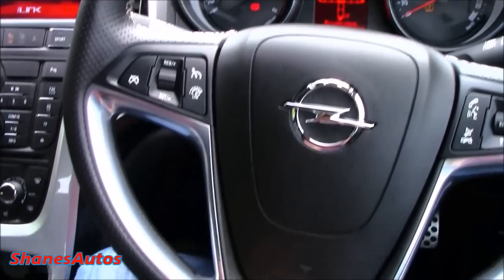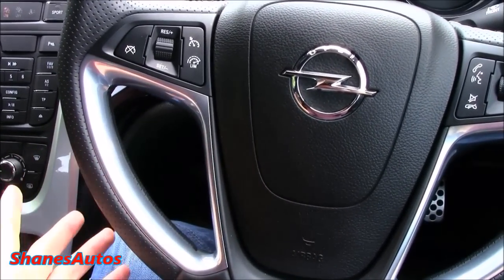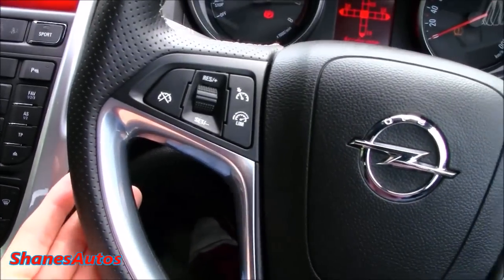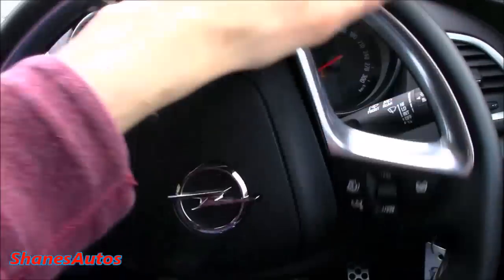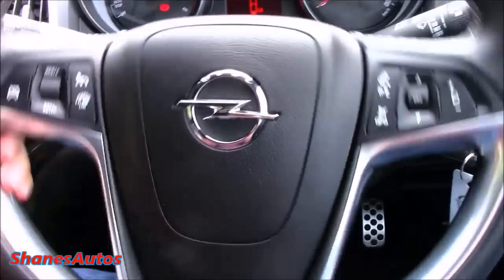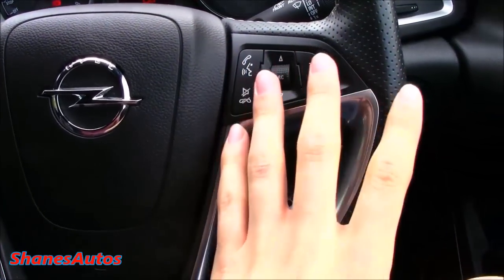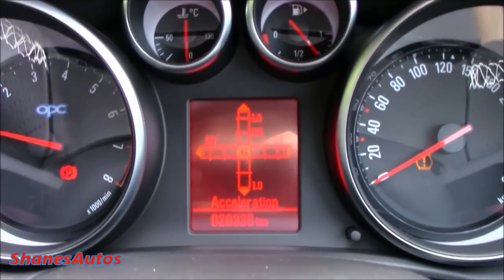So this car has a 3-spoke leather wrap multifunction steering wheel. Now, like all OPCs, it's slightly redesigned from a standard steering wheel. You got these silver accents in here. It's also perforated off the side with the OPC logo, and it has the hydraulic rack and pinion power assist. Very good feedback from it. And you also got your center controls, such as the cruise control and the radio and Bluetooth controls located off here. And you also got this little meter here which actually monitors your acceleration.